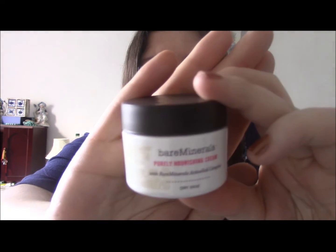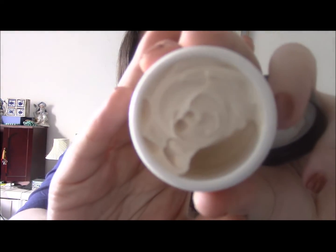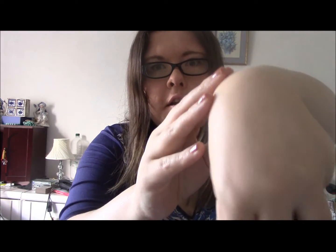I'm not sure how well this is focusing, it's very bright in here. Let's have a look. Is it open? Yes, it is. As I say, can't really smell anything, so a bit pointless. I'll show you the texture. Seems quite thick. Oh yeah, it is quite thick. Leaves a nice sheen on the skin anyway. But a little bit thick, so I'm not really sure about that. But you never know, for dry patches, etc. If not, my mum will get it.